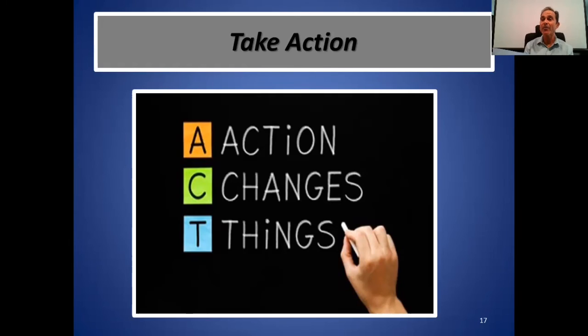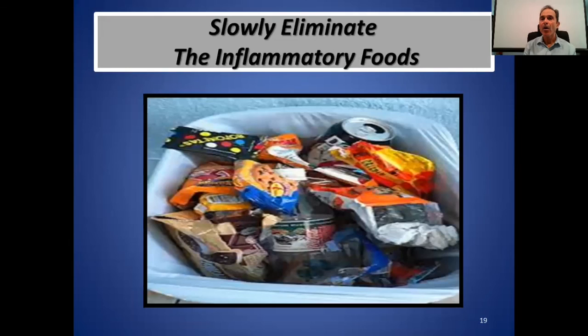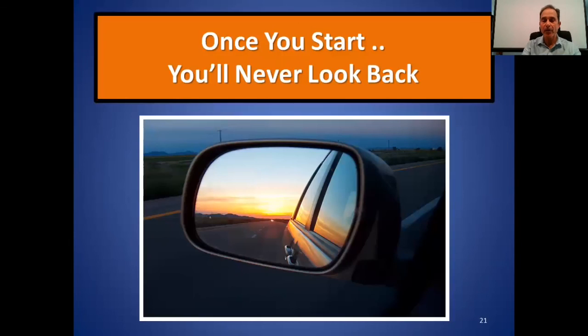So everybody wants to lose weight and reduce the inflammatory foods, but without making the changes, it's not going to make any difference. So here's what we want you to do. Take small steps, one day, one goal at a time, one meal at a time, and slowly eliminate all the inflammatory foods. Do the best you can. And in a month or two, what'll happen is you're going to experience the difference and feel much better. And once you start, you're going to never look back.